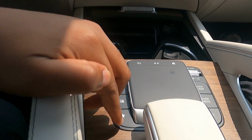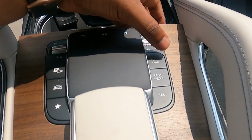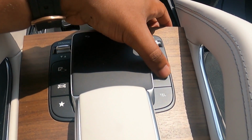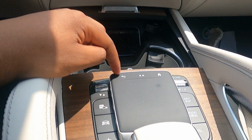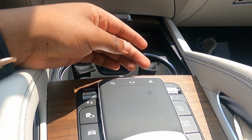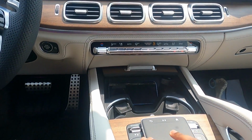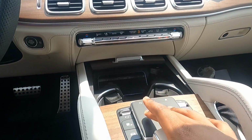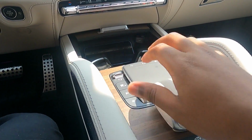Vehicle settings are right here, and a preset favorite button. Now over here on this side is for your volume controls, as well as your navigation/map, your radio media functions, and telephone. It does have a touchpad right here with a back button if you do make a mistake, track forward and back, and a home button right there. So let me try out the touch capability. You see right there, you just toggle over, use it as a mouse pad, and you do have a little spot right here to rest your arm when you're using that.